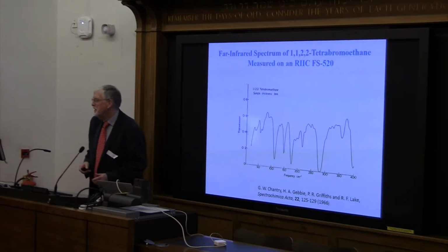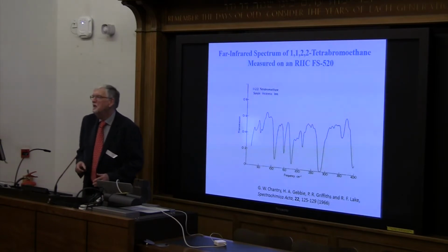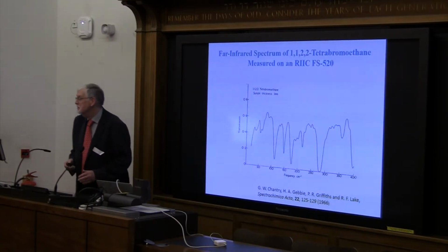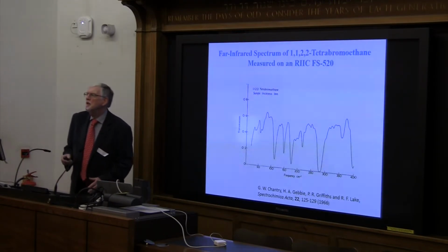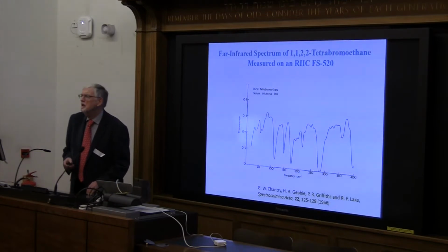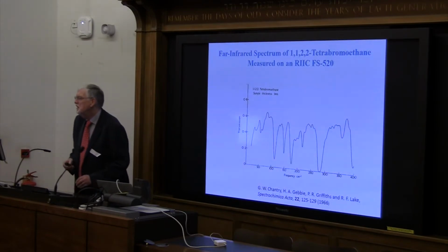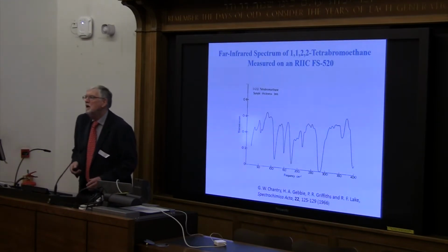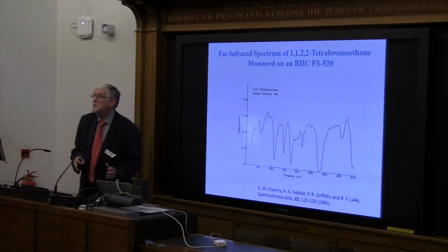Tommy sent myself and my fellow graduate student Roger Lake down to NPL for a week, and this was one of the spectra that we measured during that time. So this was one of the very early instruments, the early spectra that were measured in it was actually in early 1965 when it was measured. And as I said, interferograms put out on punch paper tape, and then you had to take it to a remote computer facility and do the transform there.